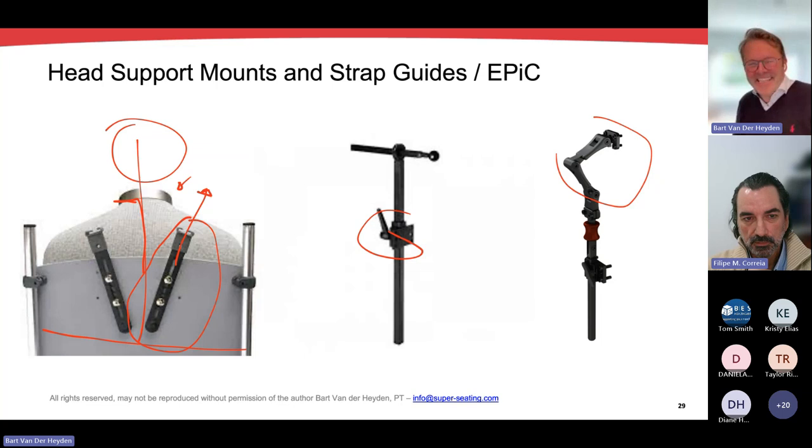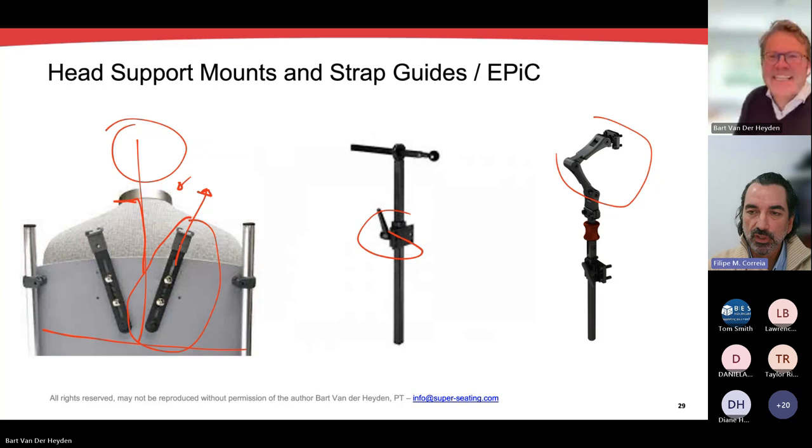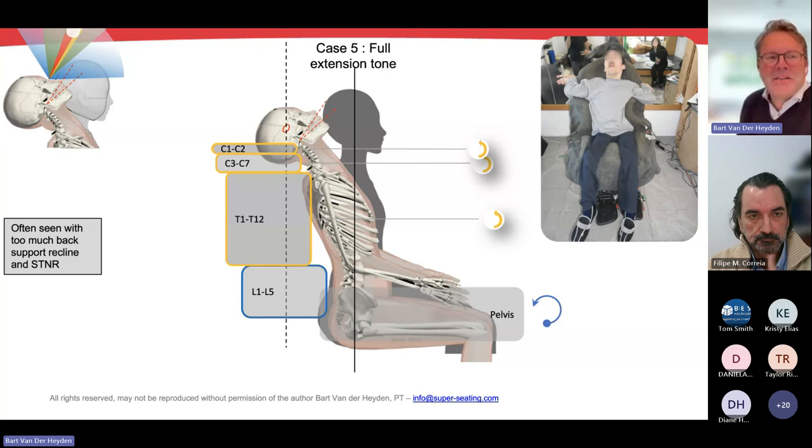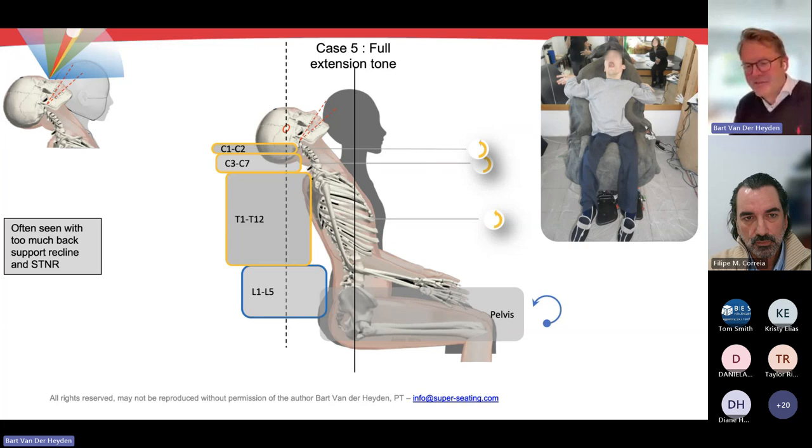Okay, very good. And I noticed that you have a slide for extension. Oh, high tone. What about high tone? Is that different? Yeah, well, we talked about tone. It's funny, Filipe and I had a seminar for New Motion in the United States, and we talked about a head positioning program, what to do with head positioning.